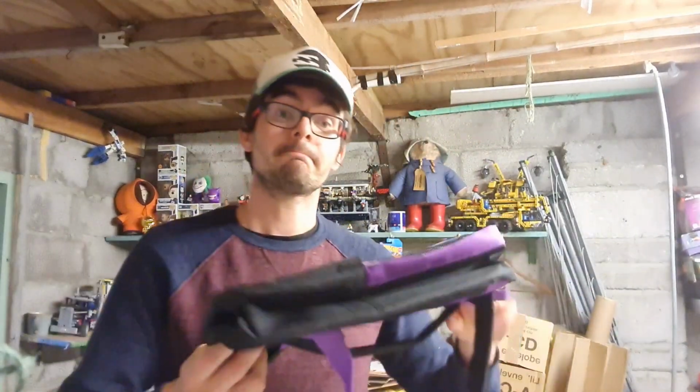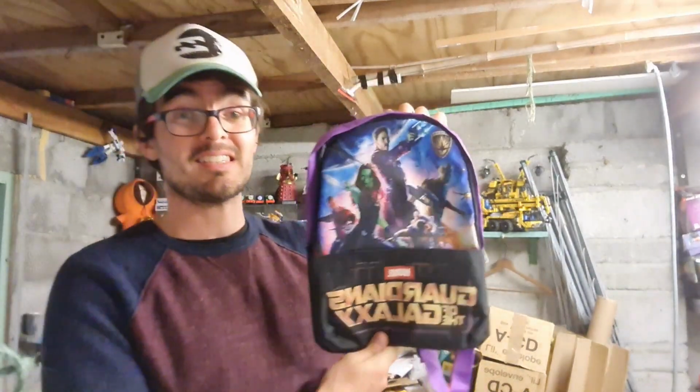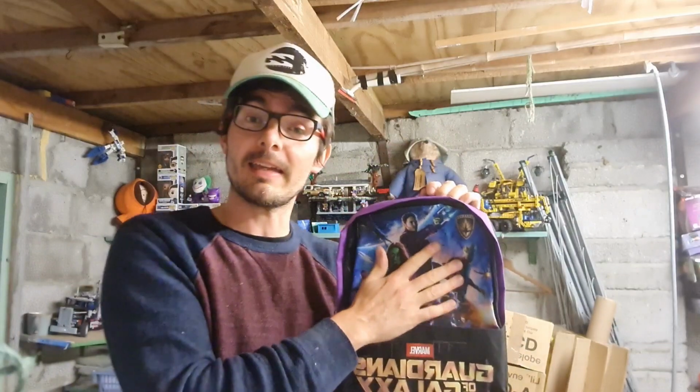The third sale today was a backpack. And it's this Marvel Guardians of the Galaxy backpack. It's more suited for a child, really. It is quite small. And with the schools starting to open again, it's a perfect time to buy a new backpack. And this one sold for £8 plus postage.